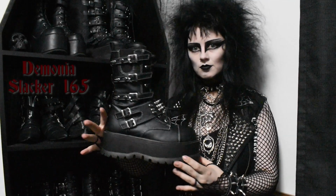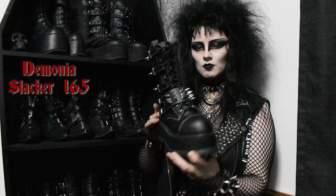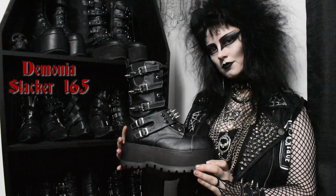I got these boots for when I'm in a little bit more of a metal mood, since I think most of my other shoes are a little bit more on the goth side. Since I haven't been to any shows for a while, they're still looking pretty pristine.